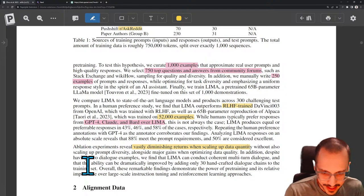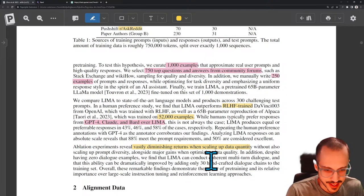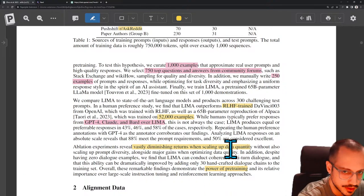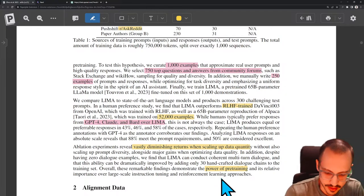This ability can be dramatically improved by adding only 30 handcrafted dialogue chains to the training set. The remarkable findings demonstrate the power of pre-training and its relative importance over large-scale instruction tuning. Yeah, so there's a couple different things to think about.